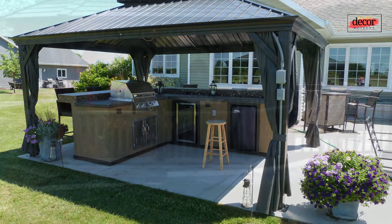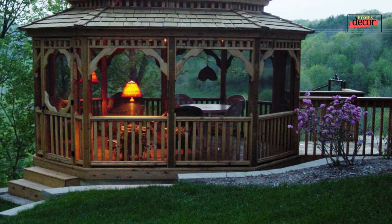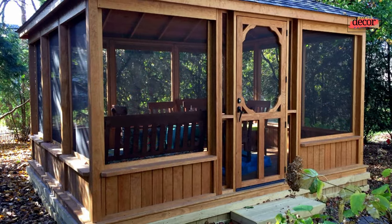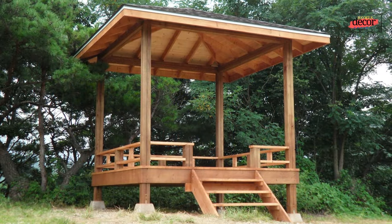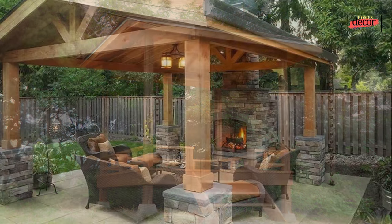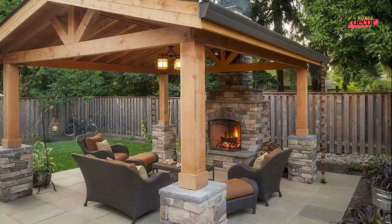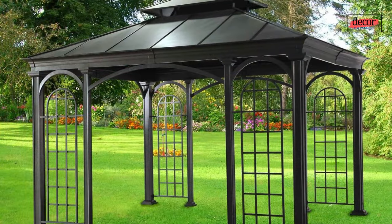3. Tropical oasis. Introduce vibrant colors, lush greenery, and tropical plants for a vacation-inspired atmosphere. 4. Bohemian rhapsody. Embrace patterns, textures, and colorful textiles for a whimsical and eclectic vibe. 5. Romantic getaway. Create a soft and intimate setting with flowing fabrics, pastel colors, and fairy lights.